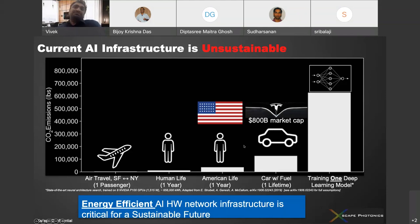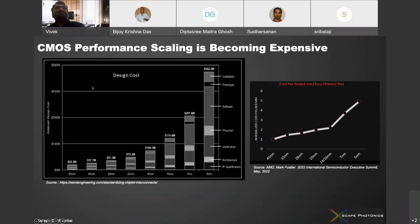And we also need to, at the end of the day, we are all in the business of making money as well. So we need to think about how we actually solve it in a sustainable and also an affordable manner. And what's not becoming affordable is the CMOS development cost that has increased over time.